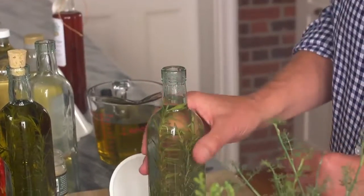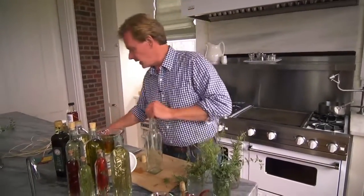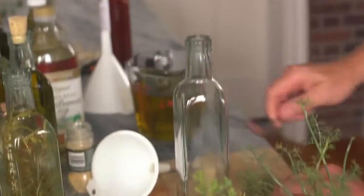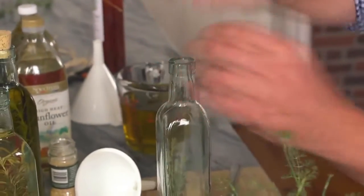Now let's talk about oils for just a moment while this cools. In this case, I'm going to use some olive oil. So I'm just going to take another bottle. And I like to use this in a salad dressing. And this is where I take just a bundle of well-dried fresh thyme leaves. And I'm just going to bruise them gently with a spoon here. And I'm going to drop these down into the bottle.